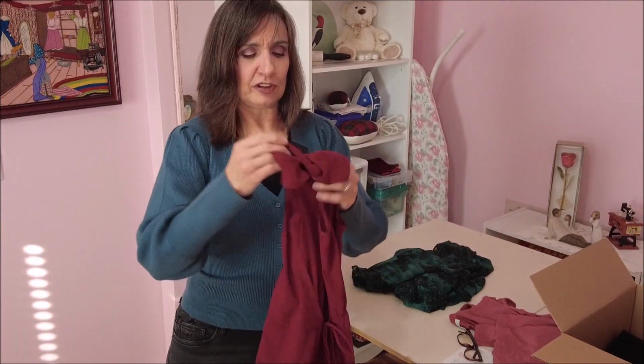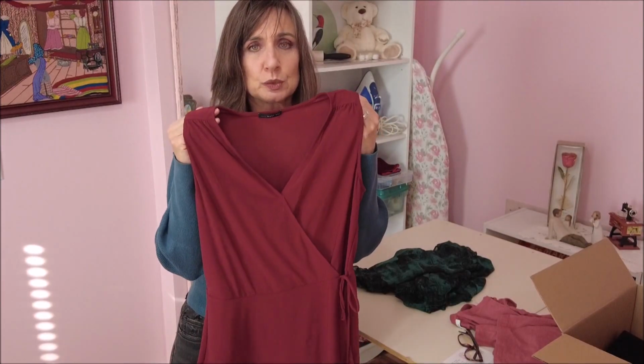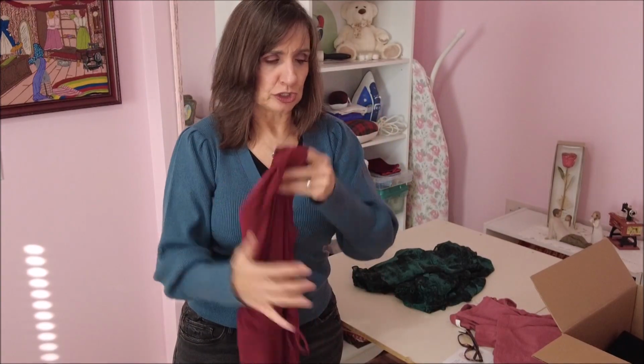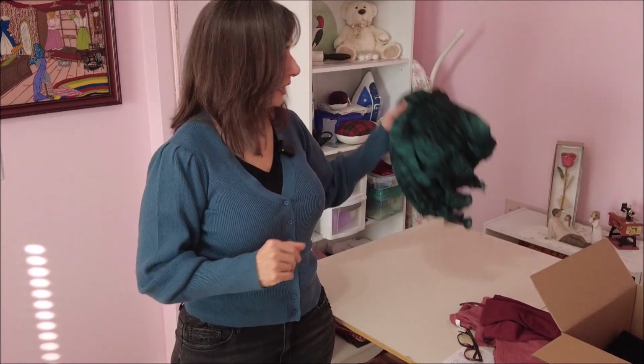Then we have the sleeveless wrap top. This was cute. I really do feel like this could be in a larger size. I'm also going to check and see if I can get that in a large. If so, I will keep that one.